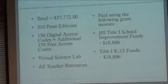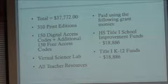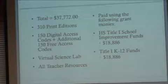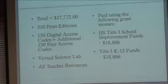In addition to those 310 that I mentioned in the classrooms, there will also be a number of books in the high school for those students who do not have access to the internet. We will be able to sign books out to them in any of those classrooms. Up on the screen is how we plan on paying for this, with high school Title I school improvement funds, as well as Title I K-12 funds.